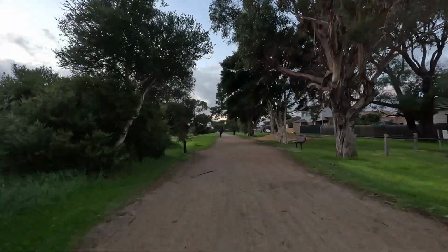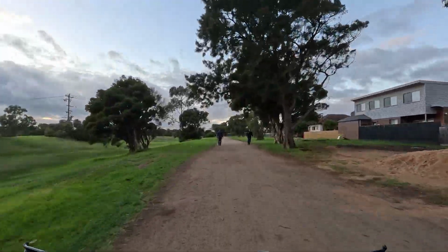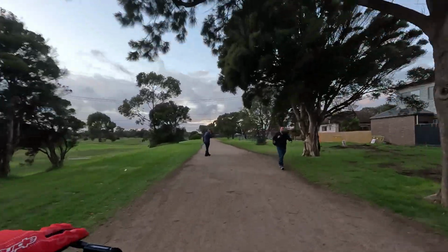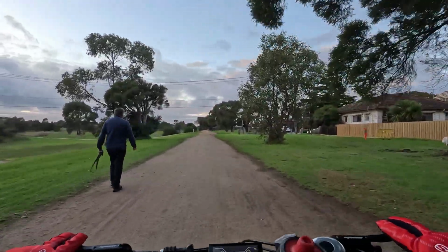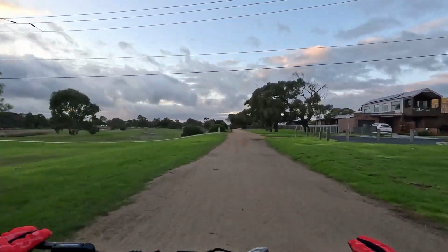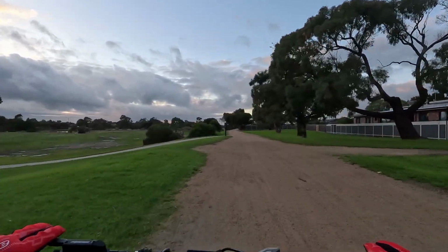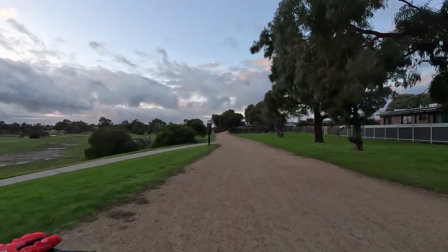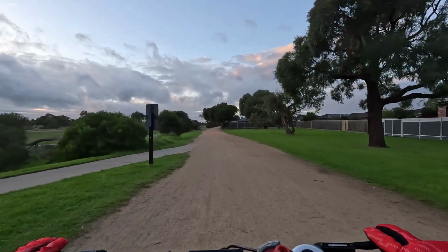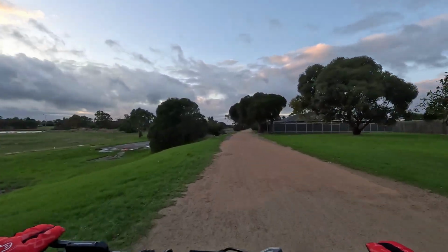That's the back of Aspendale, which is a nice suburb along the edge of Port Phillip Bay. Lots of people walk their dogs along here. There's supposed to be leads on, but you know, a lot of people let them loose and let them have a bit of a run. As long as they're not going to rip your arms and legs off, it's alright.